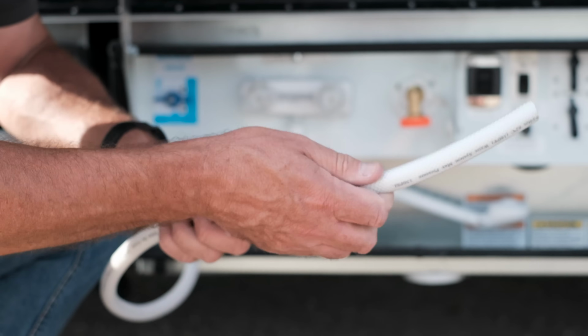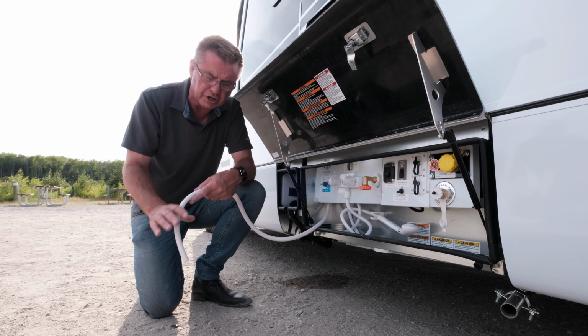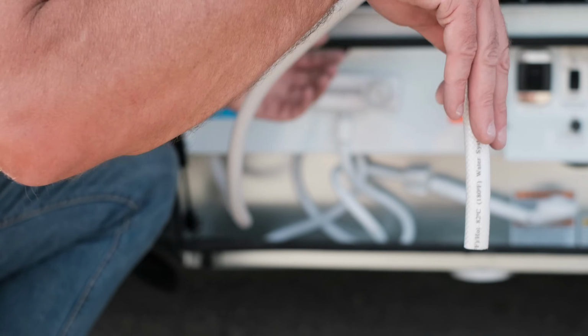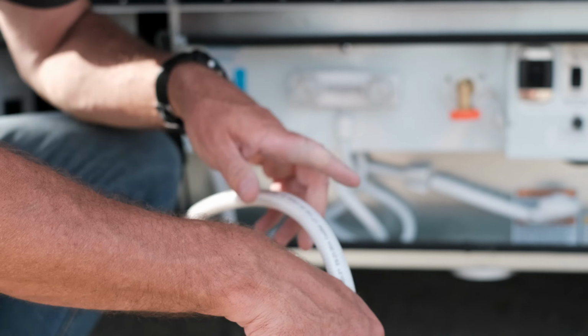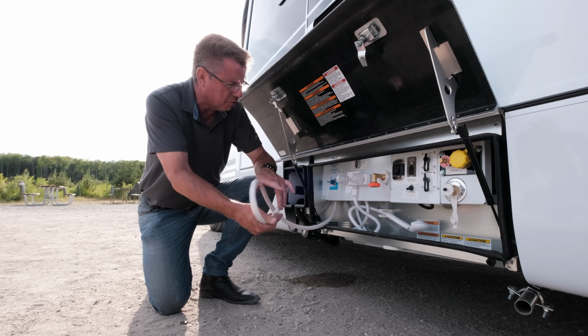The other really cool thing, if you're dry camping like we are right now, if I were to run out of water in my freshwater tank, I can get some fresh water, turn this knob to winterize, put it into the fresh water, turn on the pump and suck the water into my freshwater tank, and I can use my toilet and stuff like that.